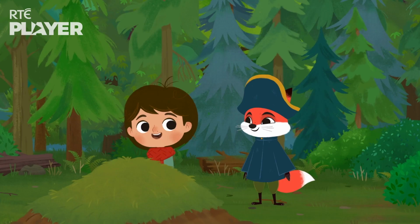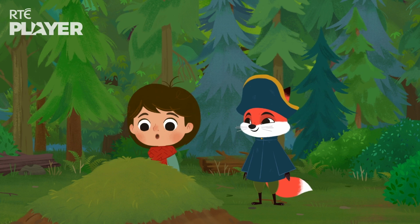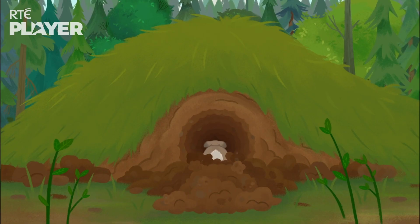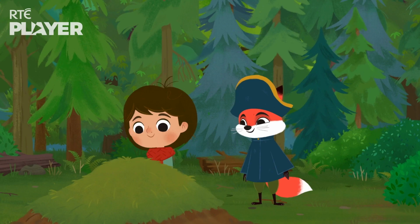Just like the crow's nest. Exactly. How did the rabbits dig them? See for yourself. She's scraping back the dirt with her paws to make the tunnel bigger. That's why you can see bits of mud scattered around the entrance.